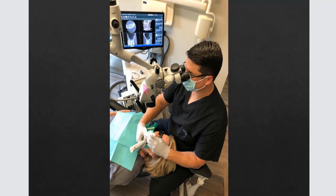So if you pictured a cord tethered here and connected to the cart over here, or even connected back here at the 12 o'clock position, it would be sometimes difficult to get that to work without pulling all of your equipment around. So the cordless handpiece really gives you the freedom to not have to worry about that.